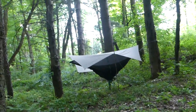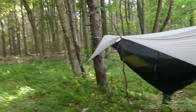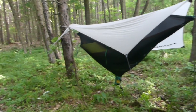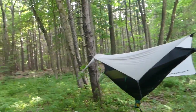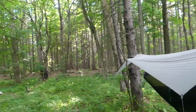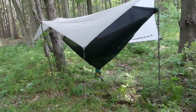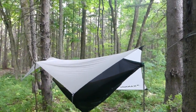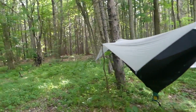And then here's Kevin's setup. I'm a big fan of using a pole like that. Give yourself some extra room. Kevin does that in a lot of videos. So he's got his whole setup here. Hammock and the whole nine yards.